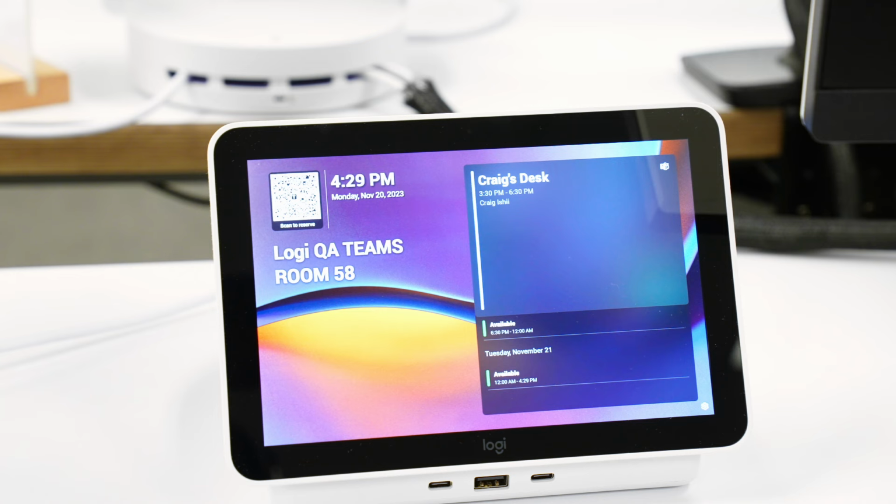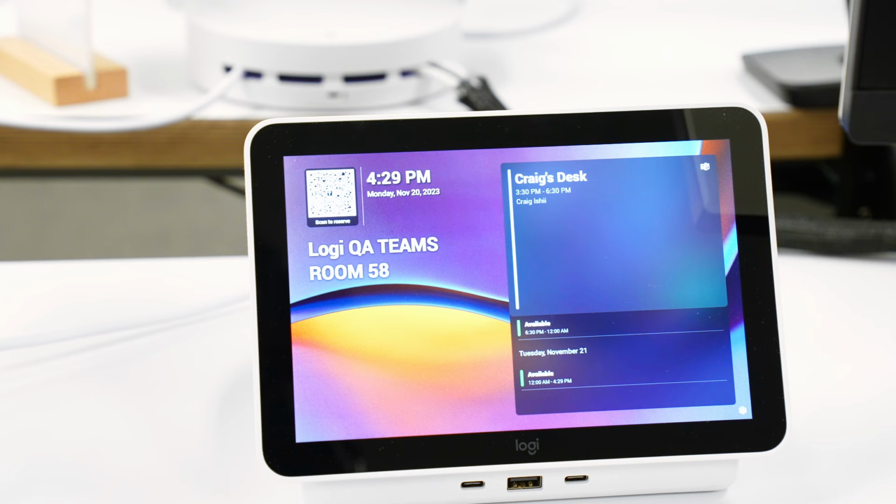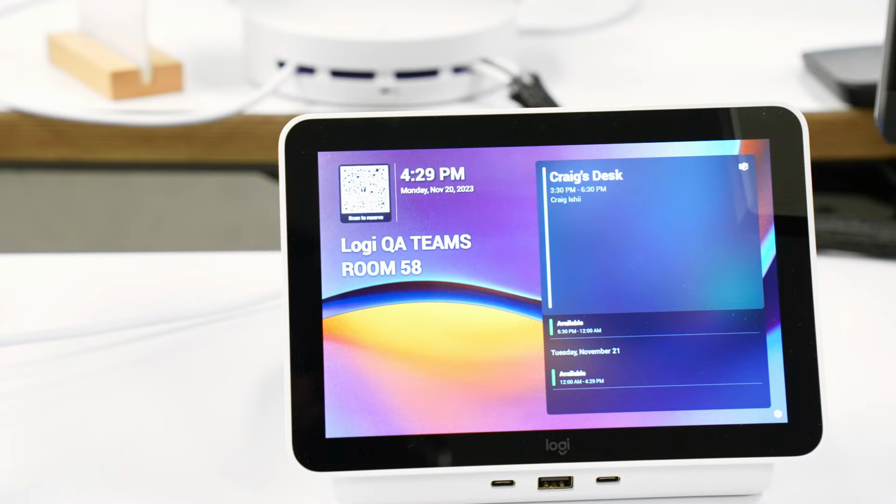Now, I also just want to mention a couple of additional perks here. This cord is also going to power my laptop, and it's even going to provide internet if I'm running a wired Ethernet connection into the Logi Dock Flex.